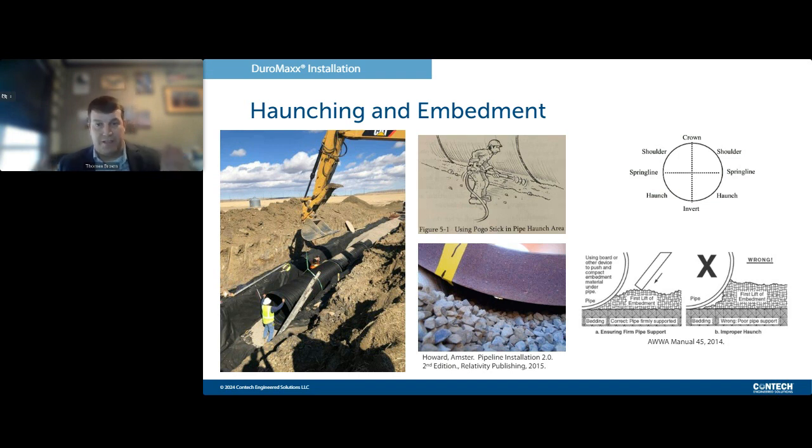The haunch zone is the underside of the pipe up to the spring line or midpoint of the pipe. And many engineers consider this the most important factor controlling deflection. Proper haunching creates uniform circumferential support of the pipe barrel and provides a major portion of the pipe's load carrying capability. To do this, workers hand shovel or shovel slice the haunch zone material into place or use a pneumatic backfill pull tamper, often referred to as a pogo stick, to achieve proper compaction.